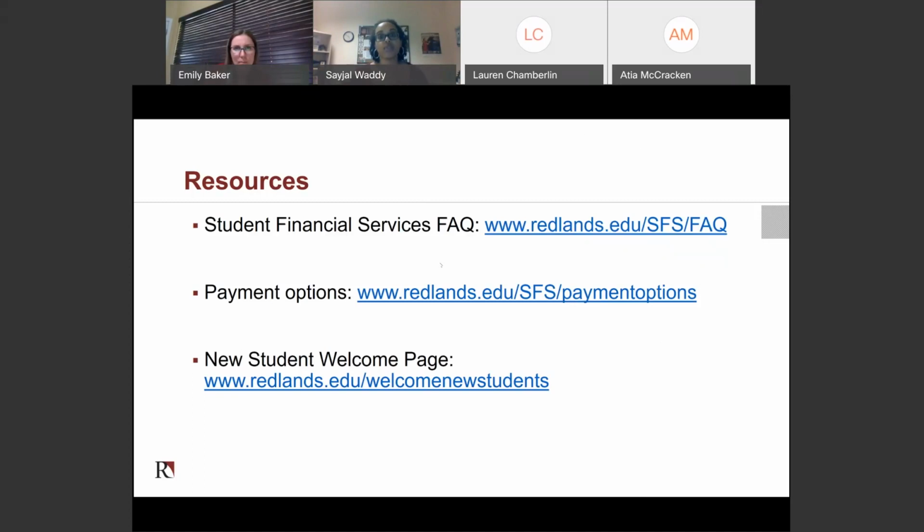The process begins if you're a new student during orientation. That's when you'll learn more information about the process, how to use the website, and how to search and see what types of jobs are on campus, the hours, the expectations, and what that looks like. You'll begin that search in the first few weeks in August.